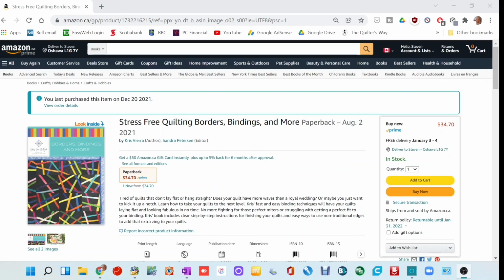Vierra. She had some very unique and interesting ideas for how you can square up your quilts, how you can bind them, and how to do borders. She had how to do mitered borders and other fancier types of borders, ones that I'd never really considered doing before. So after seeing her on The Quilt Show, I thought I would look into getting her book. And I did buy it. You can see that it's priced on Amazon.ca at $34.70, so it's not particularly cheap.